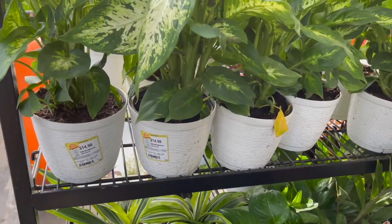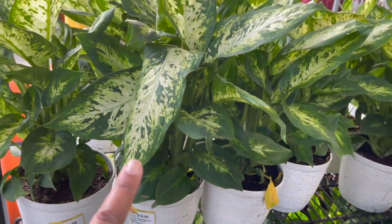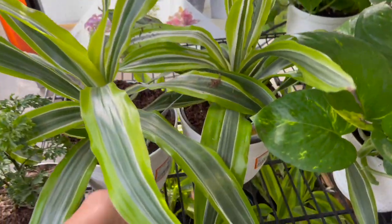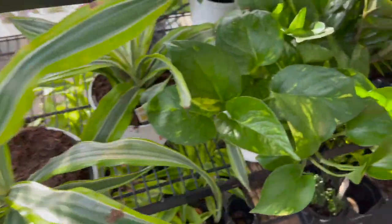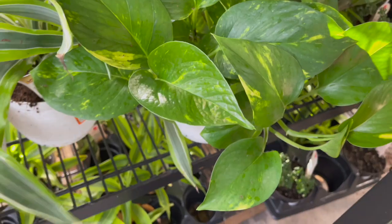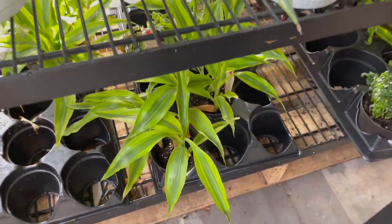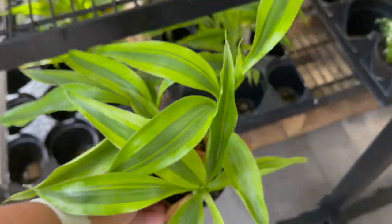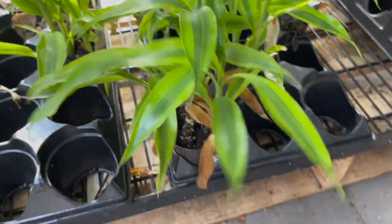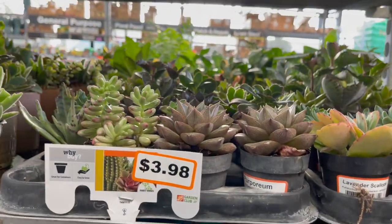Over here they have some Dieffenbachias, $14.98. And then they have some Dracaenas down here for $14.98 also. Golden Pothos. And then some little, it looks like bamboos. I think these are called Sanderianas, $4.98. Here they have a shelf full of succulents.